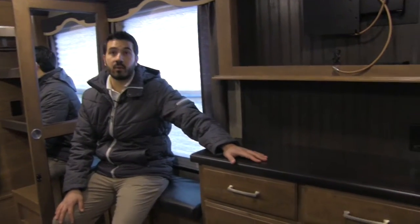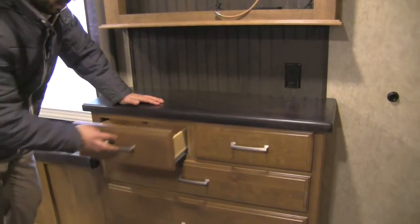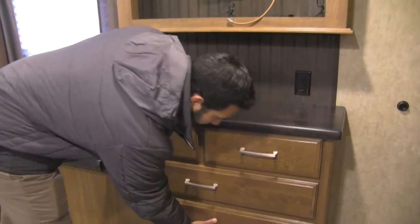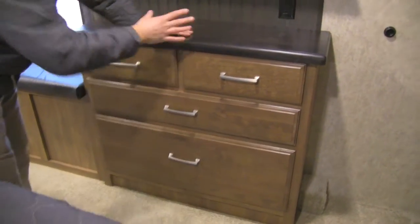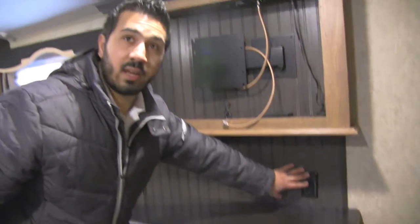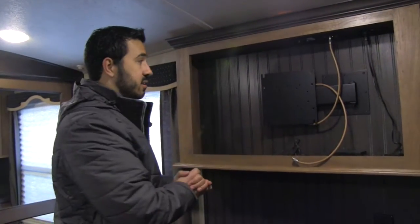Right next to that is going to be our dresser. So we can go ahead and open that up. You'll see right there, you're going to have 5 drawers, with the bottom one being nice and deep there. So nice big drawers. You're also going to have a plug-in here for any kind of extra components you want to plug in, which of course will connect to your TV.